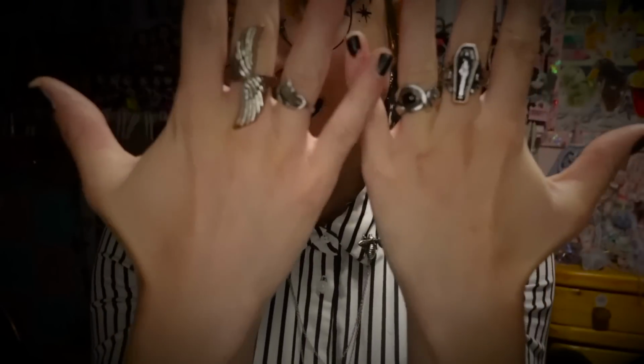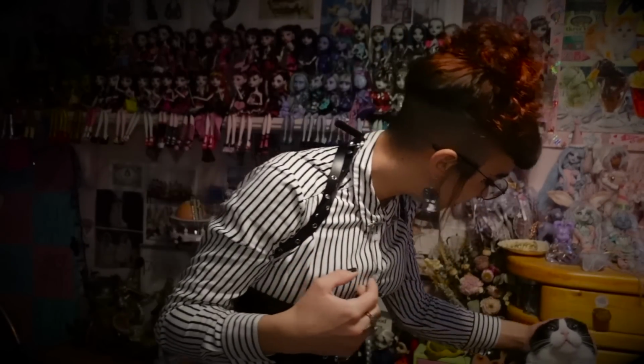Then these earrings I got in Edmonton when I was there. They're super cute, vintage little cats. I adore them. And then I've just got a random tooth behind that. Rings as usual.